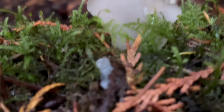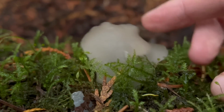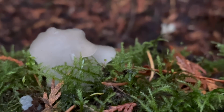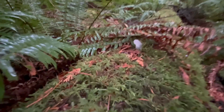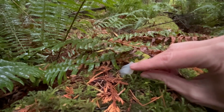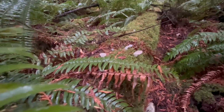Up in British Columbia, they've got potentially my favorite common name for this. They call it the spirit gummy bear. And you can certainly see why. If you haven't encountered this one, you'll want to check conifer logs. So this is growing on Douglas fir. That's where I tend to see that here in the Pacific Northwest.